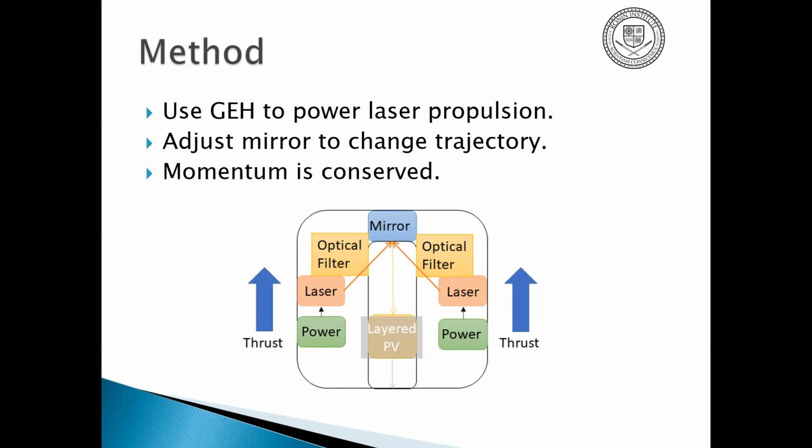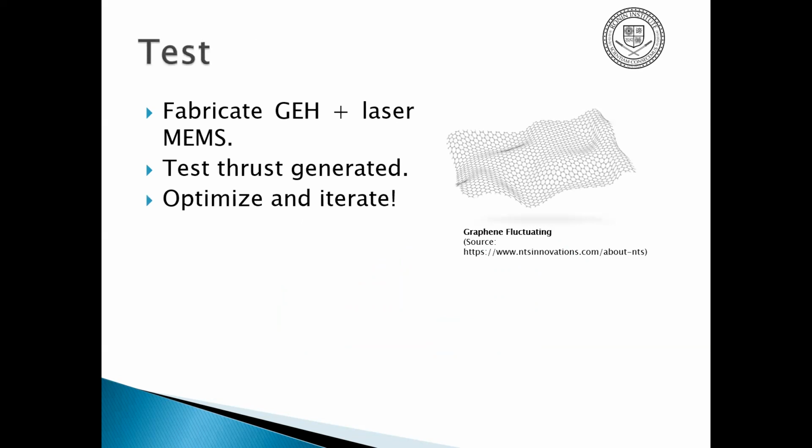Photons don't have mass, but they have momentum. We don't violate conservation of momentum because the photons are still providing that. Now, to test it out, without going too much into the details, because this is still an area of potential intellectual property for a company: fabricate the graphene energy harvesting and laser MEMS, test the thrust generated, and optimize and iterate here on Earth, because it also has applications in medical technology for things like imaging or implanted medical devices like artificial hearts and cardiac pumps.